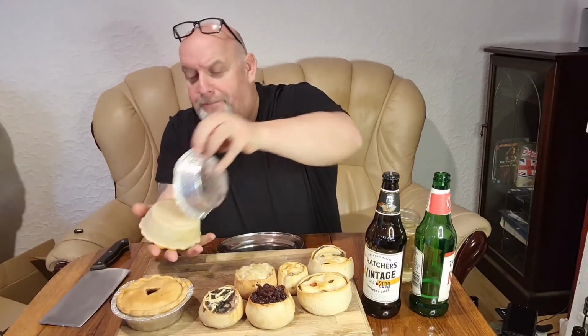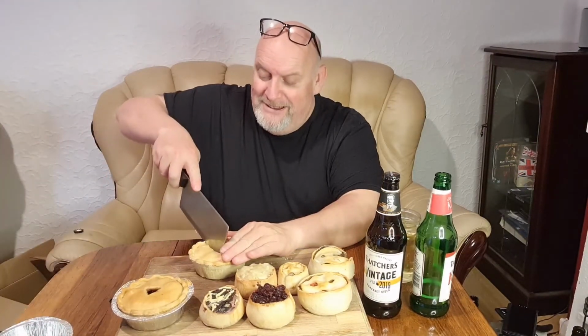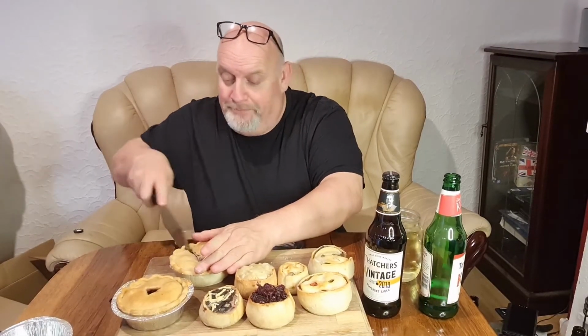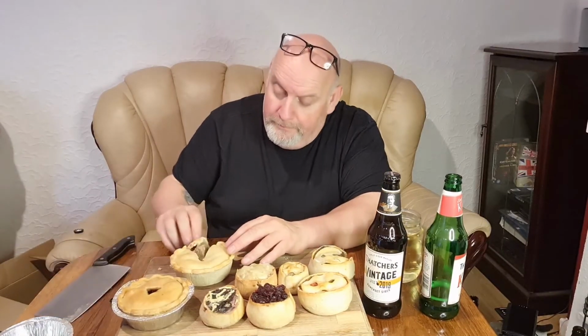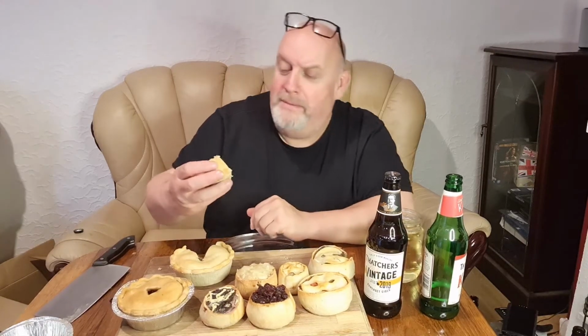Let's go with one of these big boys. I think this is the meat and potato by the look of it. Remember when they won the meat and potato round, I mentioned the meat didn't look very substantial, not like big chunks of meat, but the flavour, fantastic, man.